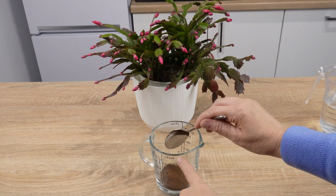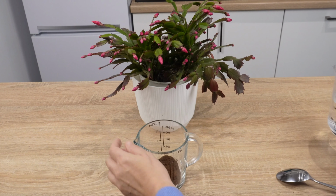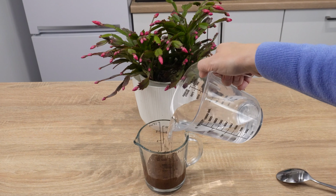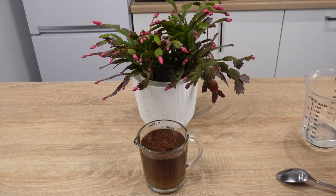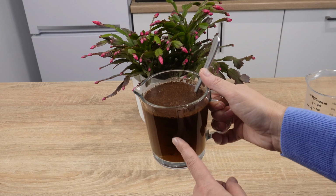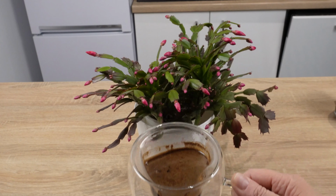Coffee has a slightly acidic pH, making it an ideal fertilizer for acid-loving plants like the Christmas cactus. Additionally, coffee grounds contain nitrogen and other nutritious minerals. To prepare this fertilizer, mix 1 tablespoon of coffee grounds with half a liter of water. Stir well and water the plant with it. Repeat the process every 2 weeks. You can also use leftover brewed coffee. Just dilute it in a 1:5 ratio before watering.